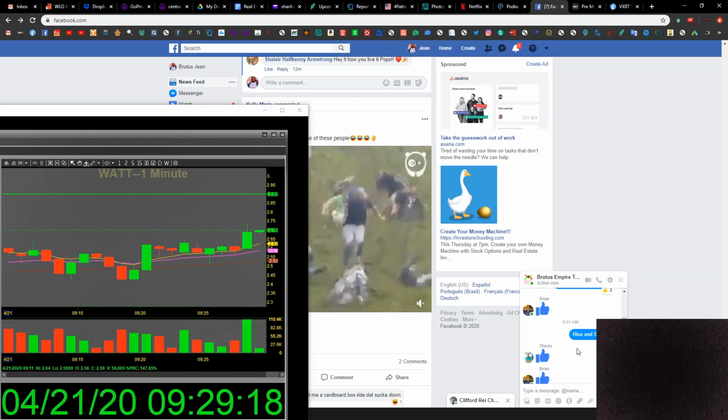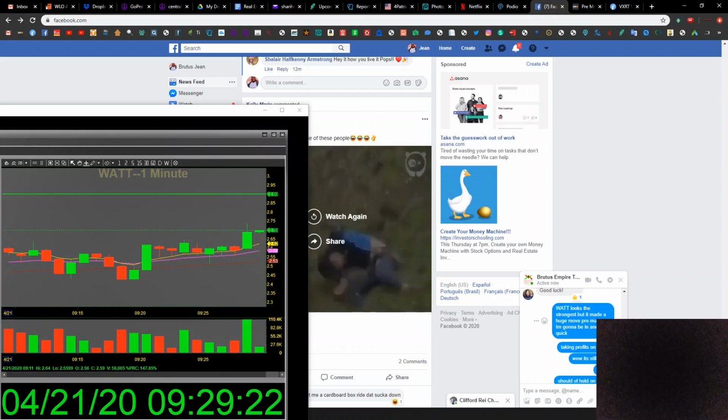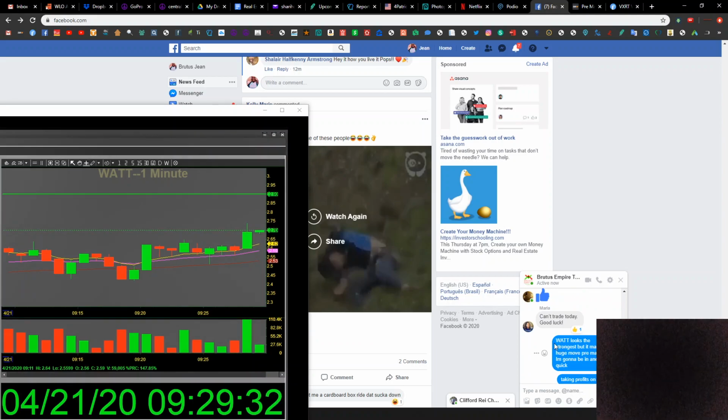So this morning, as you guys can see, right around 9:21, I typically sign in to the chat room, and you can see right around 9:26 a.m., I'm letting everyone know WATT looks the strongest, but it's made a huge move, so I'd be ready to get in and out pretty quick. This is WATT right around that time frame.